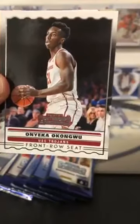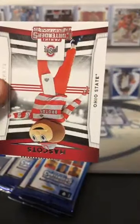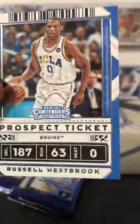J.J. Redick, Bradley Beal, there's another Okongwu, a bunch of him too tonight, Donovan Mitchell, red parallel, Chris Paul, Trae Young, Chris Middleton, Joel Embiid, Ohio State, there's Justice Winslow, winning ticket, Kawhi Leonard, Russell Westbrook. Four packs left. Should be getting an auto out of here. Good luck, guys.